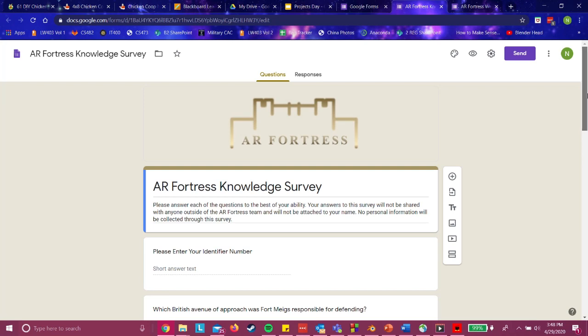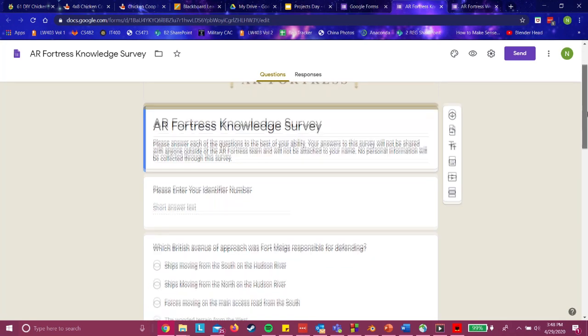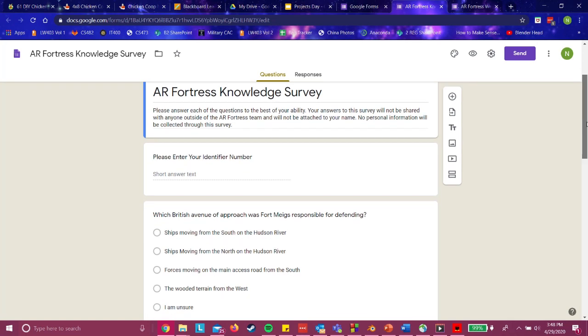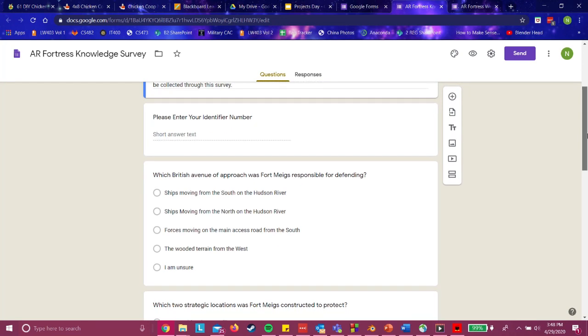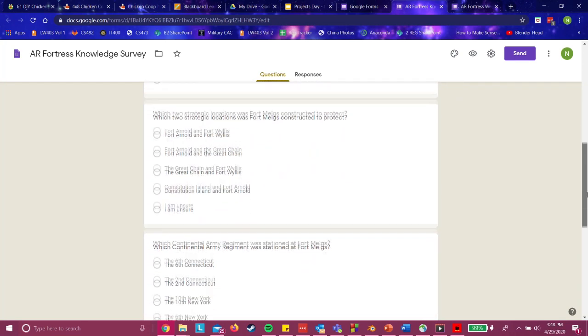The testing for the project is split up into 2 parts. To test how much the users learn about Fort Meigs through the app, they will be given a knowledge survey, both before and after they use the app. This questionnaire consists of 5 multiple choice and true or false questions regarding the historical facts about Fort Meigs.